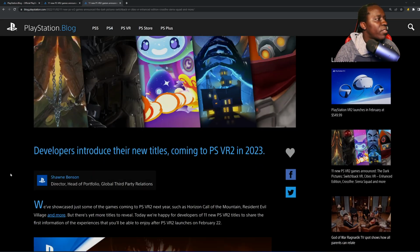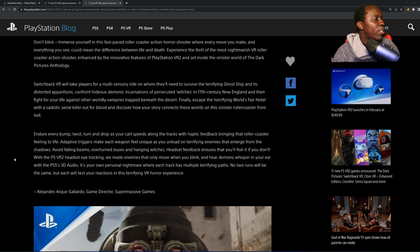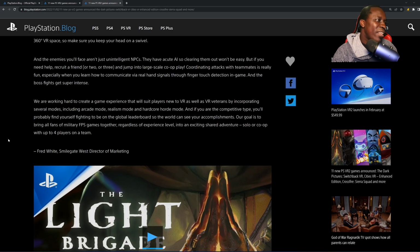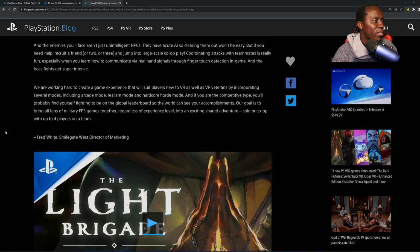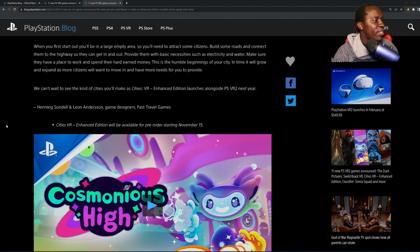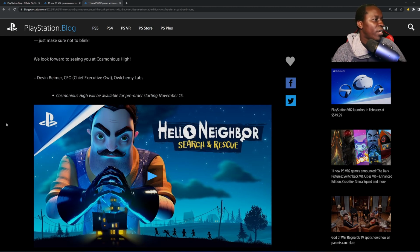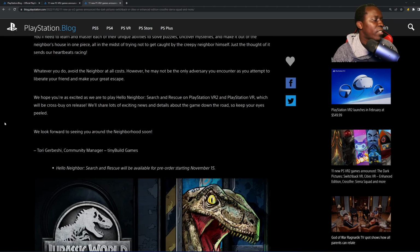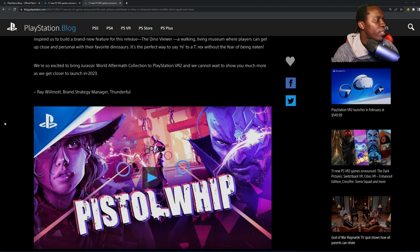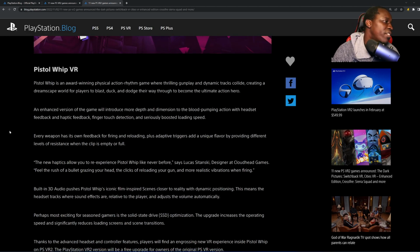The games, I've checked out the games. So you have Dark Pictures Switchback VR. I've seen the trailer for that one. And then you also have Crossfire Sierra Squad. Not my thing. Well, it is my thing because I love shooters, but it's whatever. I've seen the trailer. It didn't look that good. And then you have the Light Brigade, Cities VR Enhanced. I think the Cities VR is also available on the PC as well too. Hello Neighbor Search and Rescue VR. That's going to be available. And this one is Jurassic World Aftermath Collection. And I think the 11 titles are all launch titles, I believe. I'm not sure. Pistol Whip. That one actually looked interesting.